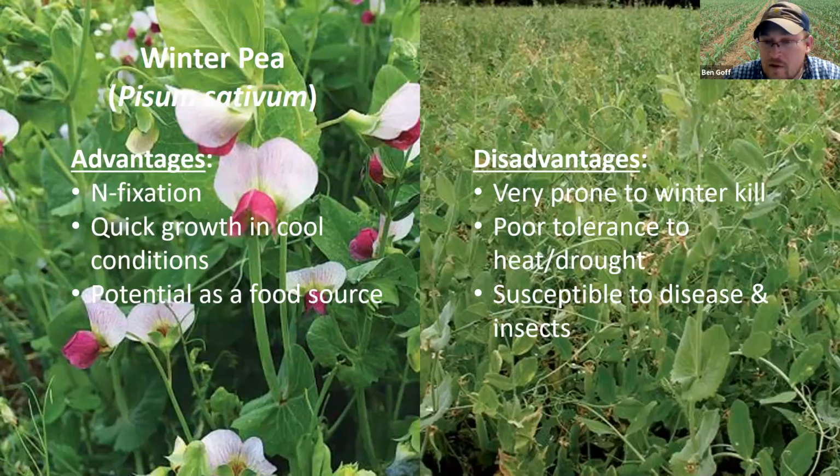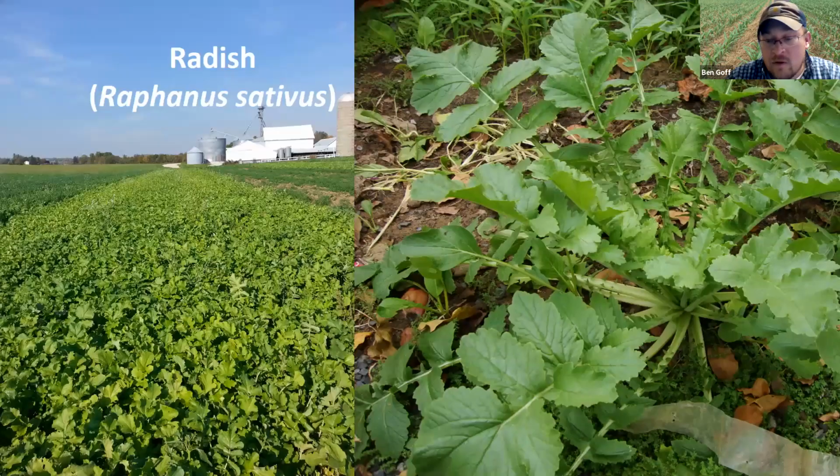It doesn't tolerate heat or drought. It's very susceptible to diseases and insects. I wouldn't recommend it unless you just really want pea. Real quick to kind of move this along, radishes.